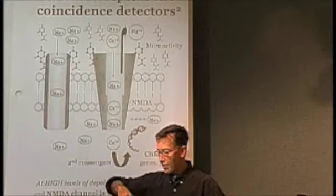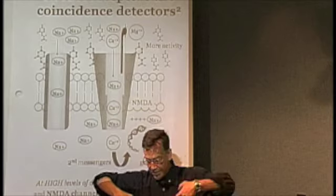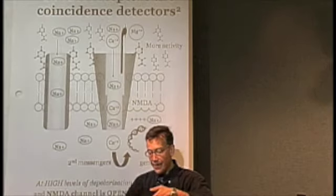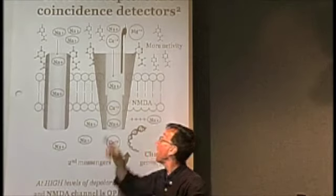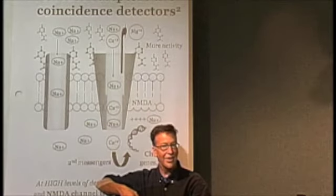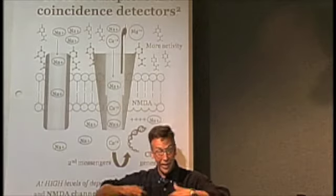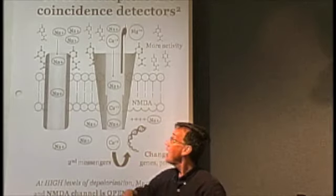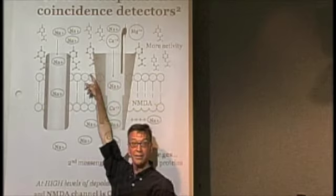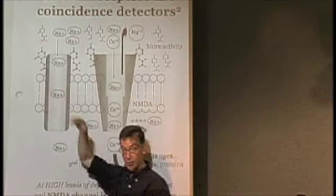Think of it like if you have a complex network where you have one axon terminal coming in and then another axon terminal coming in, and then you've got your postsynaptic cell, right? This is your postsynaptic membrane. If only one of them is firing, right, you'll get a certain level of activity. But if both of them are firing, you'll get a lot more glutamate out there, right? And as you get a lot more glutamate out there, you're going to get a lot more of these ionotropic receptors activated, right? They're going to open.